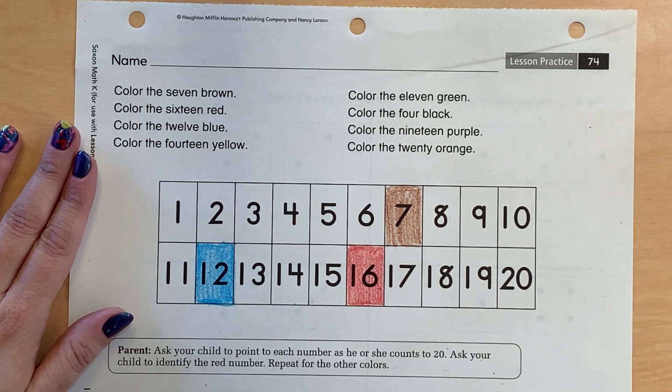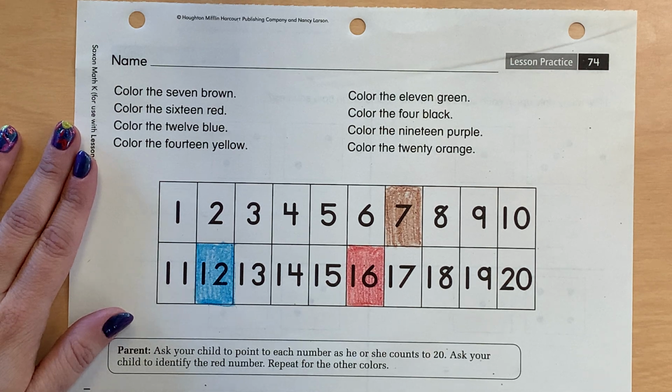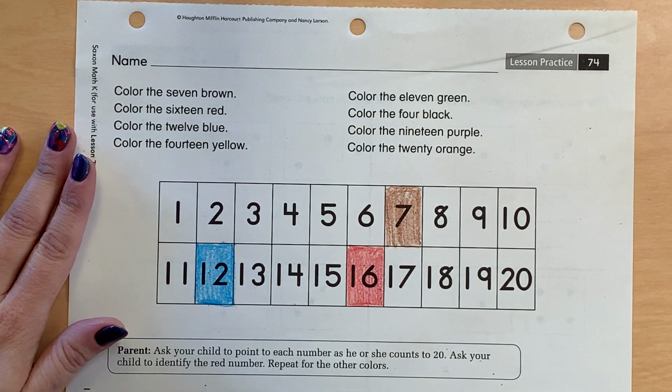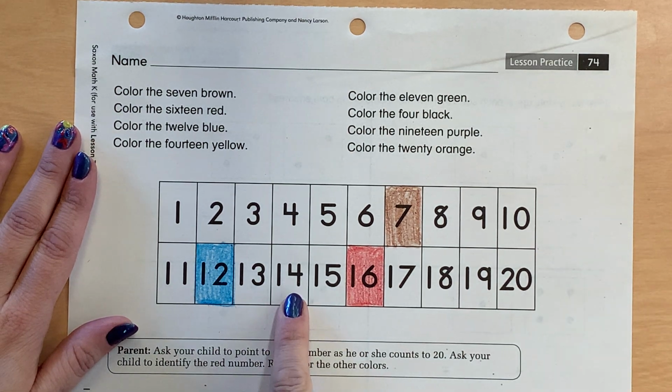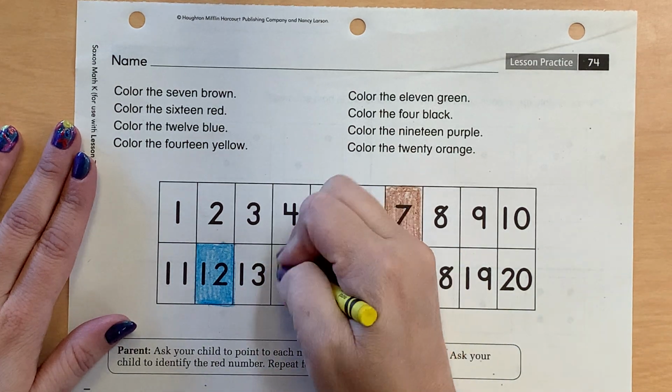Color the 14 yellow. So think about this, 14. It's a teen number, that's telling me there's a 1 in front, but then what else do you hear? 14. I hear the word 4 in there. So I'm just gonna try to find it. There it is. We've got the 1 in front and then the 4, 14.